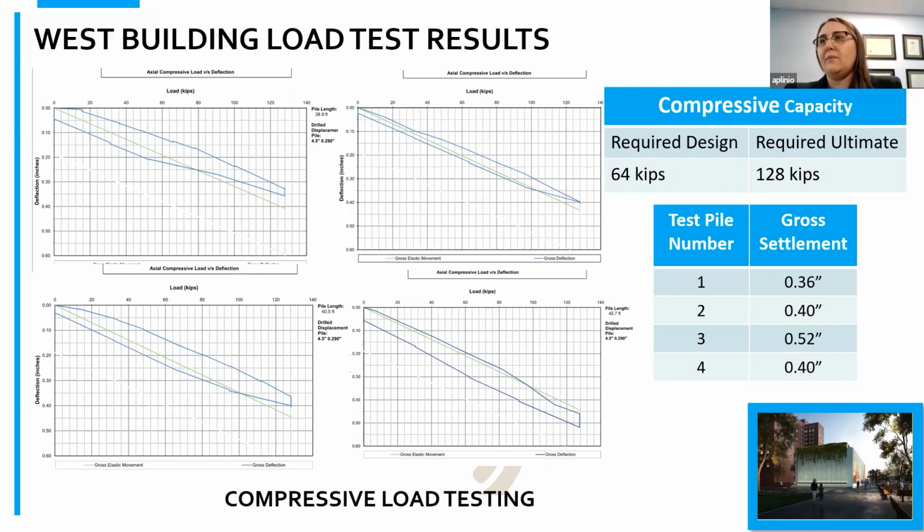So we came in, we tested everything. We just did 4 load tests, and our settlements on our 4 load tests ranged between 0.36 and 0.52 inches at our ultimate design load.